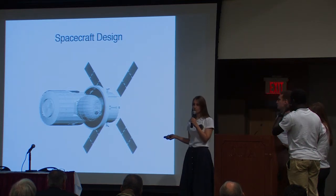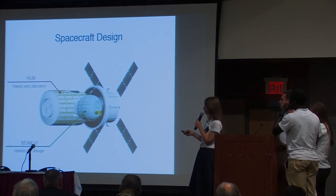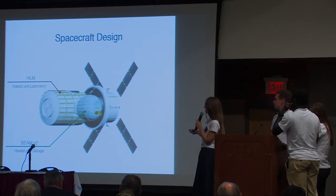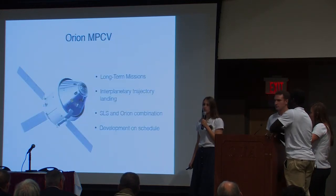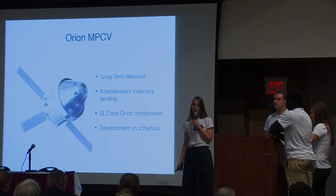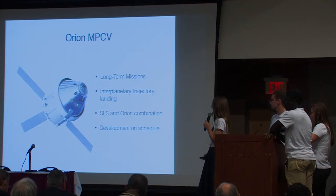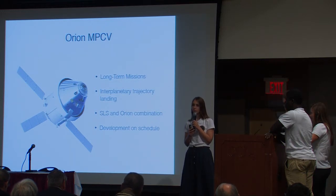This is our Gemini Mars spacecraft. It consists of a habitat and laboratory module, 2 beam modules provided by Bigelow Aerospace Company, and the Orion spacecraft. First of all, why did we choose Orion? Because it's already designed for long-term missions and for return from interplanetary trajectory. And also the most powerful rocket, SLS, is designed to carry the Orion spacecraft. And development goes according to schedule. The first manned flight is announced for 2021.